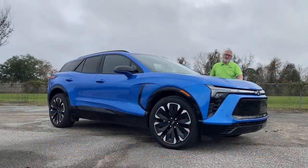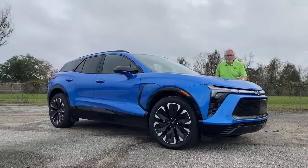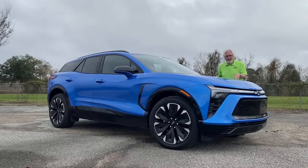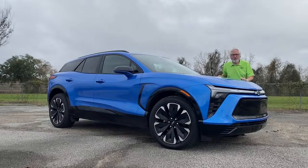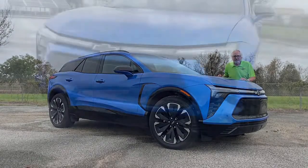Time now for this hour's car review. This week, I had the chance to drive this 2025 Chevrolet Blazer. This is the RS version. It's an EV, and it is all-wheel drive. Now, this vehicle was introduced in 2024. For 25, they've made a few more changes to it.